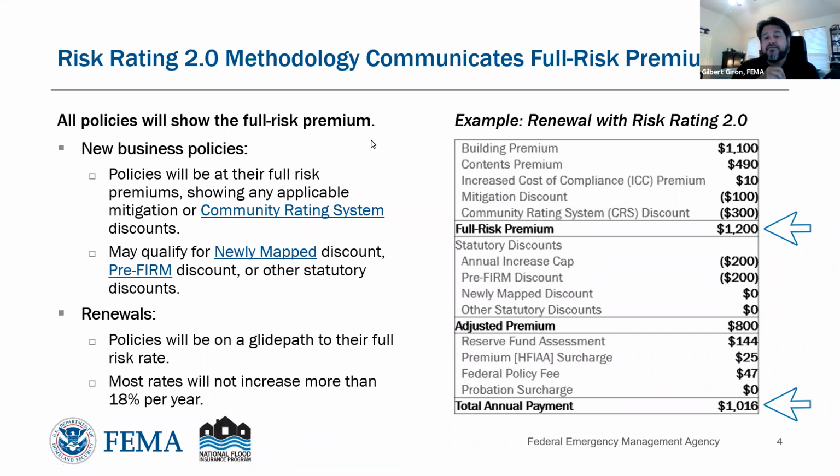Now, if your current flood insurance premium is higher than that full risk premium, you will see an immediate decrease to that full risk premium. Now, if your full risk premium is higher than what you're currently paying, federal law prevents us from increasing flood insurance policies more than 18% a year. This is because Biggert-Waters and HFIAA 14 state that flood insurance is to increase every year until they hit full risk rate. But under HFIAA 14, full risk rate was never identified.